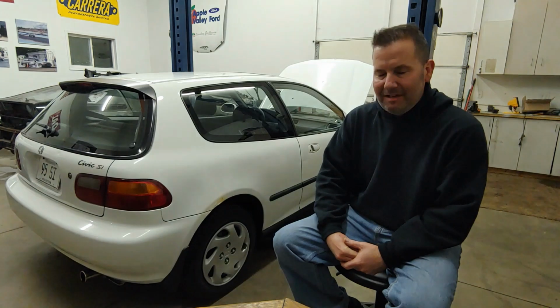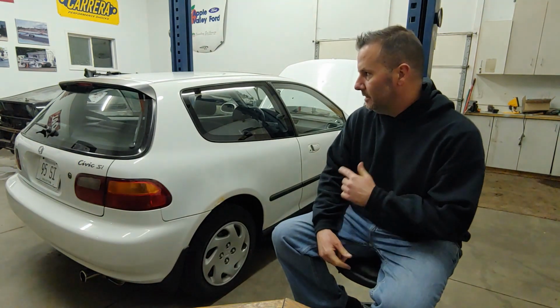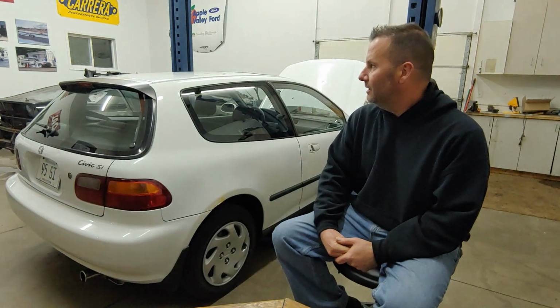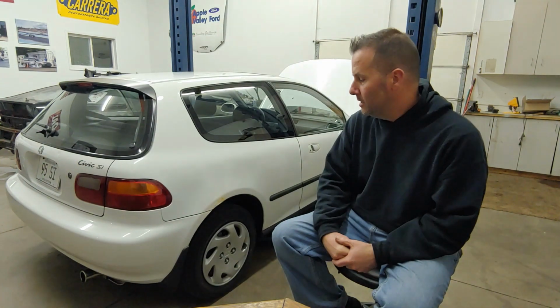I was never intending on really driving it. So these days, I am building things that I can drive, things that I want to drive, like my 88 CRX Si project. So I'm spending time doing that, and I think this one, it's time for somebody to love it, possibly fix it, maybe keep it the way it is.